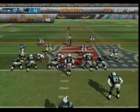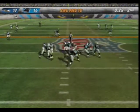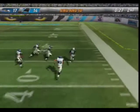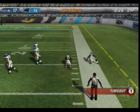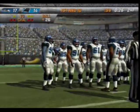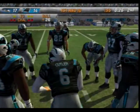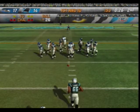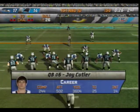The Seahawks line up in a 4-3. Throwing right to the back. Marcus Trufant is the man to bring him down. That's his third tackle. Ball on the 26-yard line. Ball on the 26-yard line.